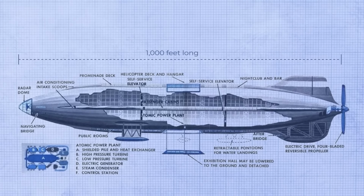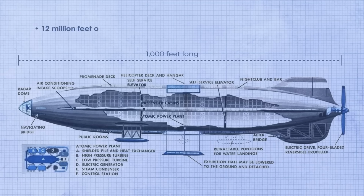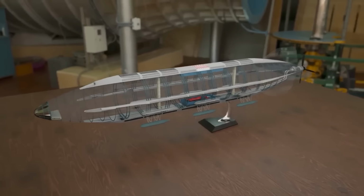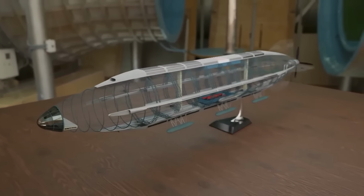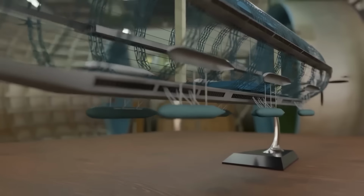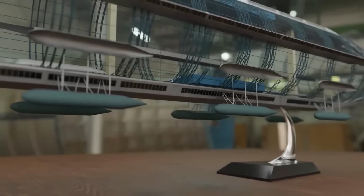Just look at it. At over 1,000 feet long, it would have 12 million cubic feet of helium capacity and be able to carry over 100 tons. The hull of the dirigible would be made up of modern materials for the time, such as titanium and lightweight fiberglass. The idea was to go as light as possible so more weight could be given over to the other parts of the airship. This new improved weight to strength ratio would allow for the addition of extensions.